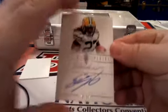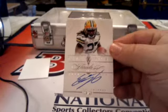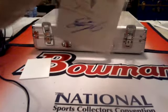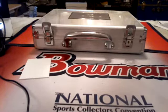And Team Panini, Eddie Lacy. 10 of 25. For the Pack Attack, DNH Martin. Mr. Martin.